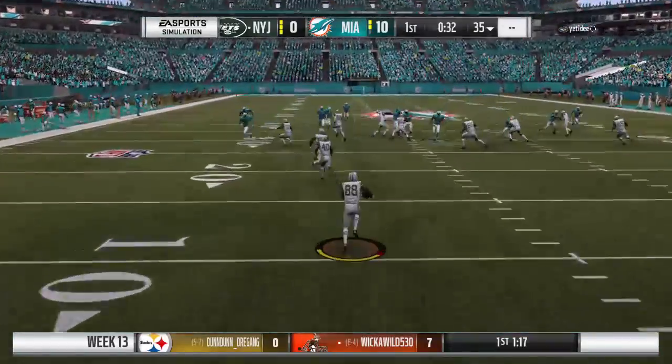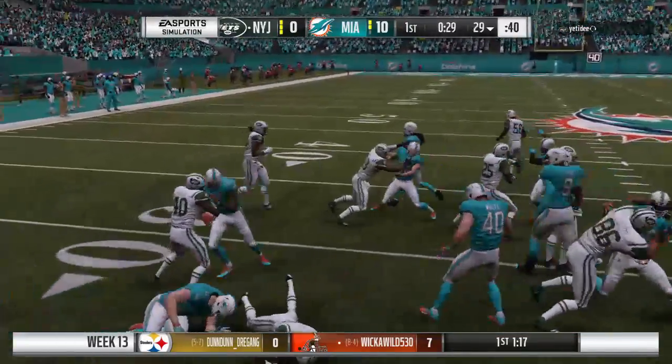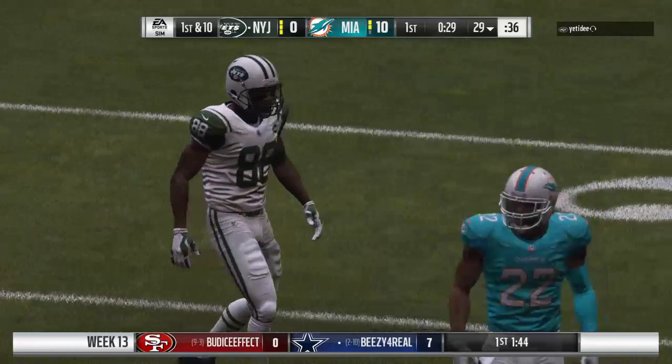Here's Tate to return. And it's a pretty good return here as he'll get it up to the 29-yard line. Here's the Jet offense now. They head out to take over.